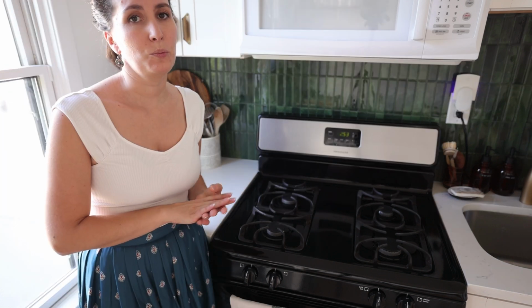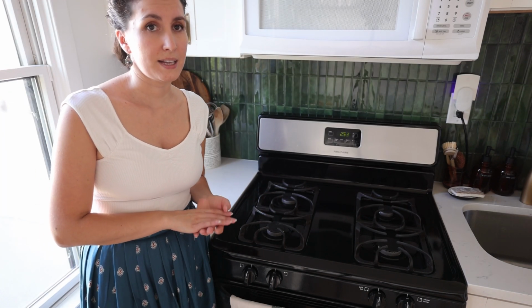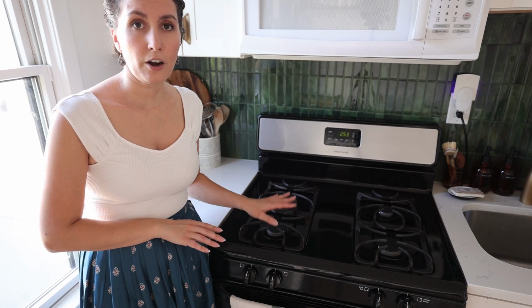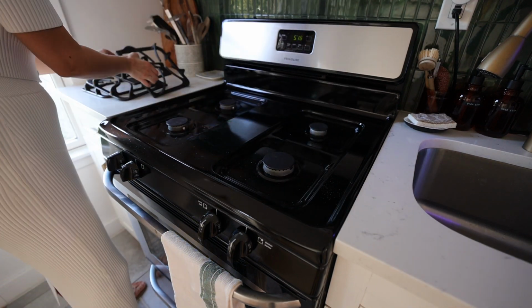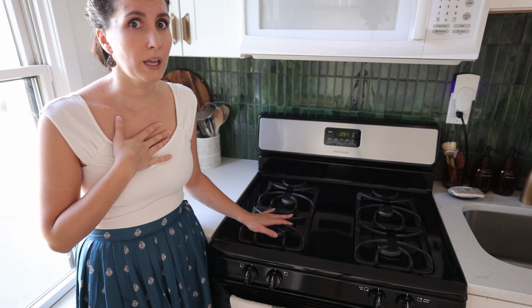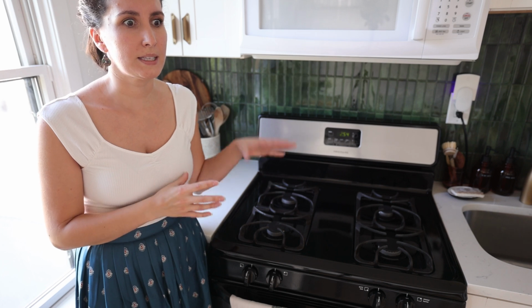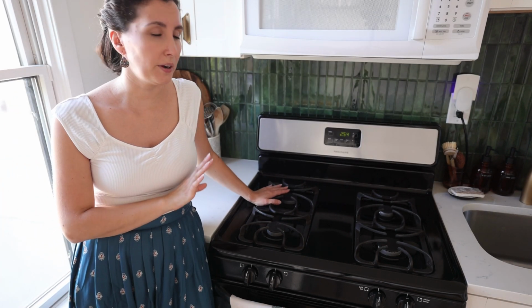I will mention that I am really not a fan of gas stovetop and gas oven. It is very hard to clean. You have to remove all of the pieces. I actually deep cleaned this oven and this stove last week, and it was honestly very annoying. I actually had to do it over the course of 2 days, let the product sit. It was a lot. So first reason why I don't like it is that it's very hard to clean.